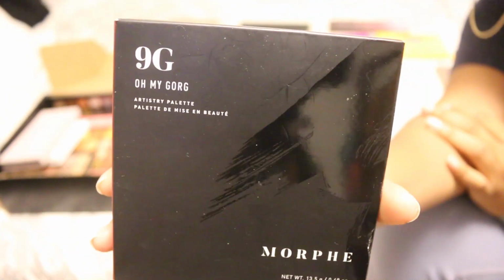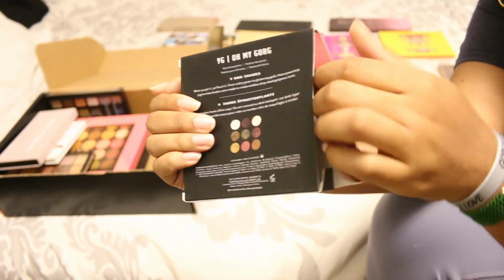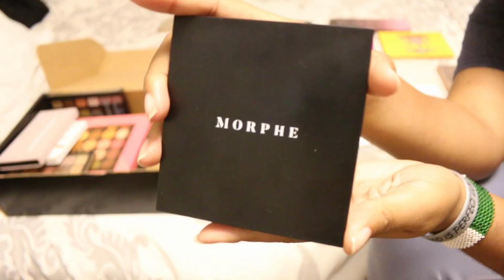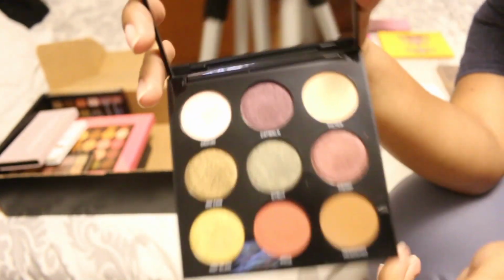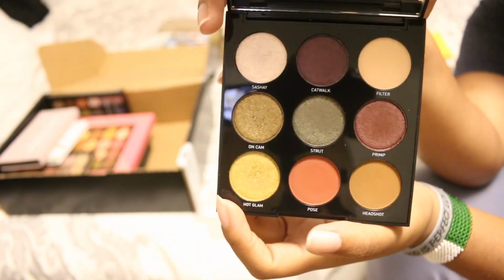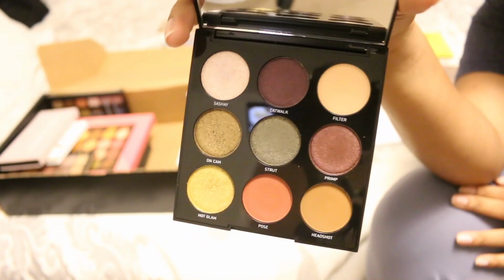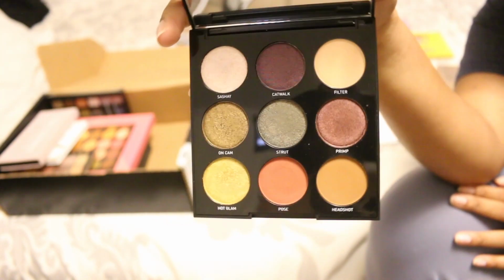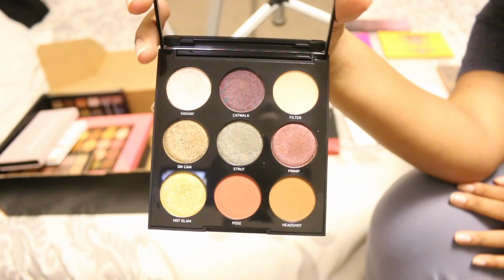So next we have the Morphe 9G 9-pan eyeshadow palette. I literally did not use this palette at all. I mainly bought it for one shade. Here it is. I bought it for this shade because it reminded me of Rihanna's Trophy Wife. But overall, I don't reach for it at all, sadly.